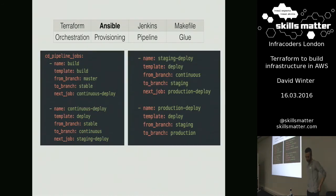We've added a custom Ansible role, which does our fancy continuous delivery pipeline, which you can see represented here in an Ansible variables file. So you've got the 4 different steps there, and it tells Jenkins what branch to pull from, where to push it on a successful build or deploy, and the next job in the pipeline to trigger. So Ansible behind the scenes is using these variables to build. It uses a template to generate a nasty XML file, which Jenkins uses behind the scenes to represent its jobs.